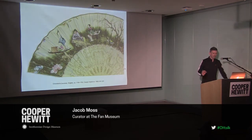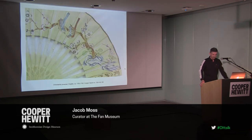So this and many other English fans of the period feature on the reverse side designs painted in the chinoiserie manner. The paintings certainly vary in quality, but usually combine figures in a landscape interspersed with peonies and branches of blossom. Another one. Look closely, and you can see the ribs of the sticks. The ribs are the part of the stick that intersects the fan leaf and kind of gives it support.